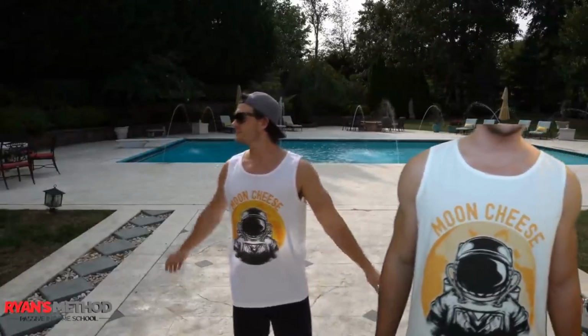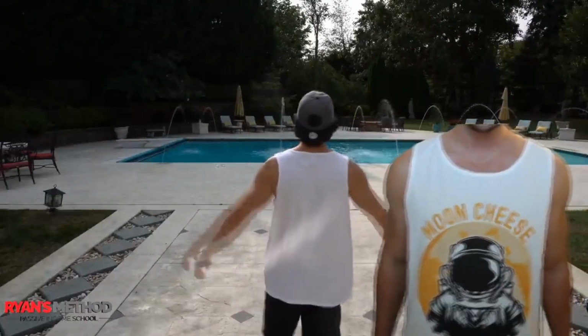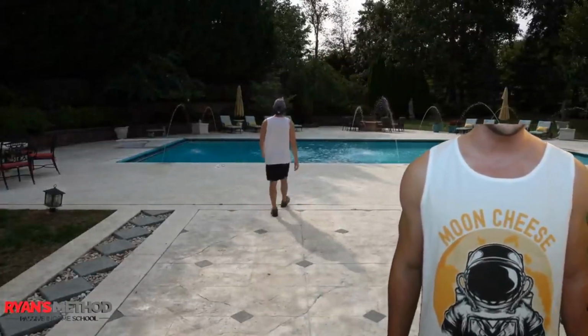I personally prefer thinner straps on the shoulders. Also, I prefer a more fitted tank top. I thought my body was looking big because I'd been in the gym lately, but apparently not enough. The design from All Sunsets there says moon cheese. I think it looks great. It contrasts well, but this is not my favorite tank top.